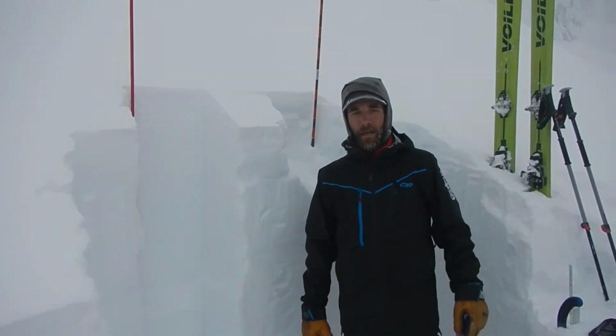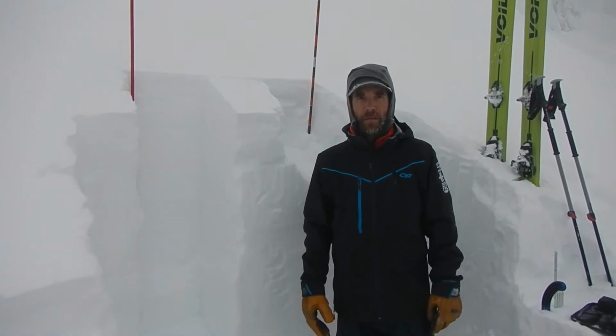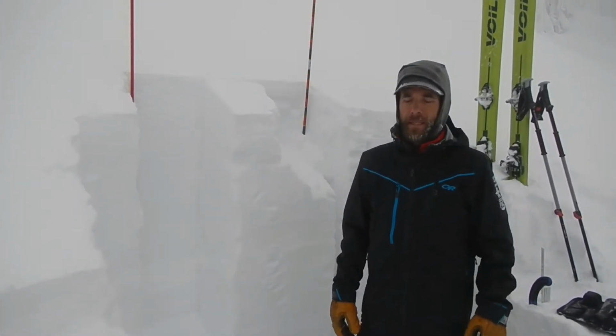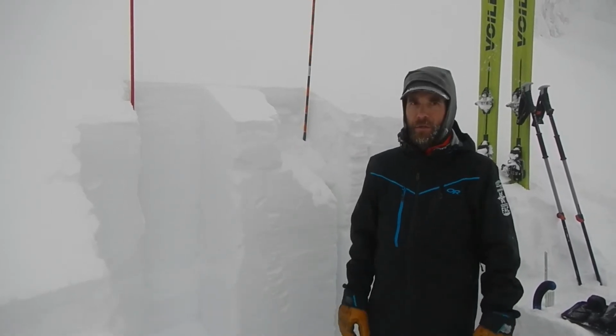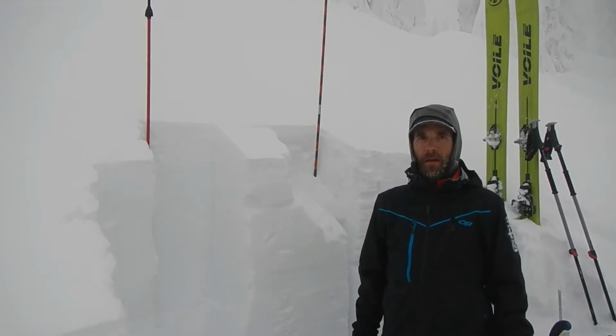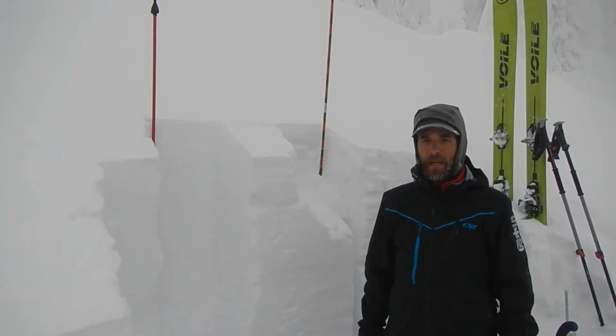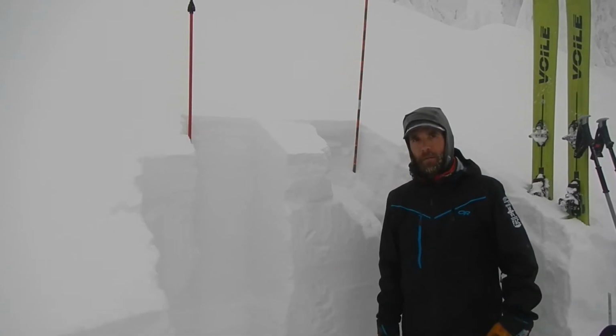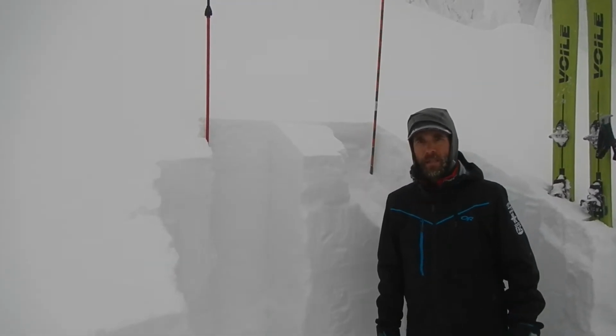Basically, we're here in the northern part of the Swan Range on the north side of Spider Bowl, roughly about 6,400 feet. And we traveled here today to evaluate our wind slab problem that we've been talking about over the past couple days, and to look at our persistent slab problem that we've been talking about since early December.